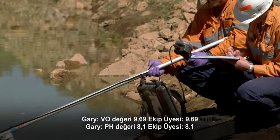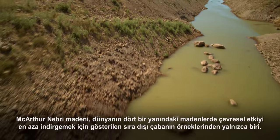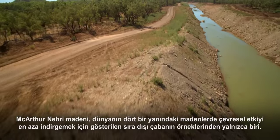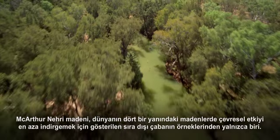pH is 9.69. pH is 8.1. The MacArthur River mine is just one example of the extraordinary efforts that go into minimizing the environmental impact at mine sites around the world.